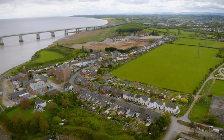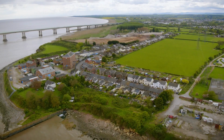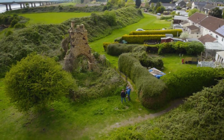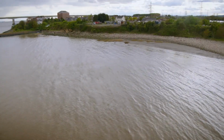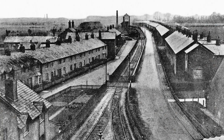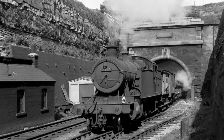Sudbrook has had an extraordinary life. There was an Iron Age settlement here over 2,000 years ago. We now understand its medieval history and how the village declined. And then it had a wonderful new life in the 19th century. A whole new village sprang up and achieved one of the great feats of engineering of the Victorian age.